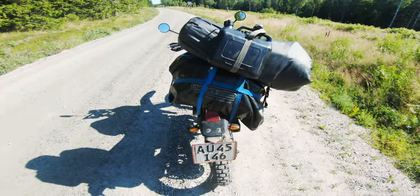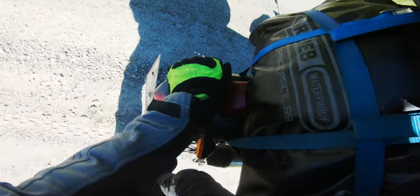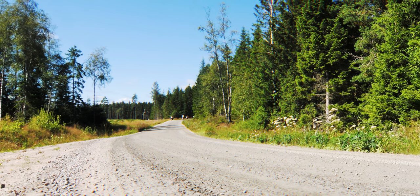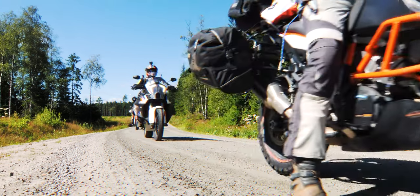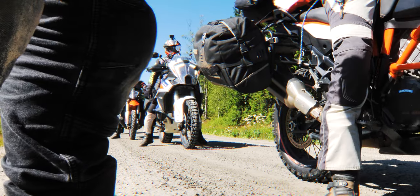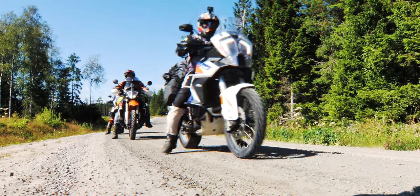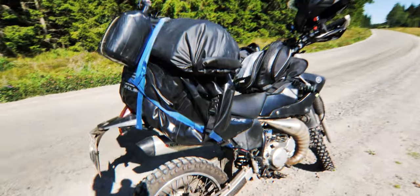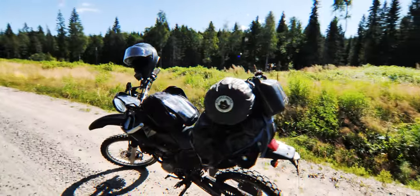Keep tilting this way. I don't really know why. If it's like the weight or something. So I think he said that they were from Czech Republic or something. So it was pretty cool. There were like 6 riders. I think we're good to go now. Yeah, I think this is a lot better. So let's hope it's good now for the rest of the trip.